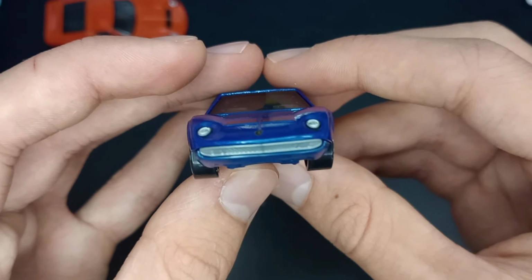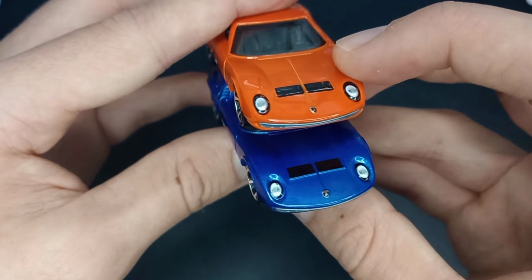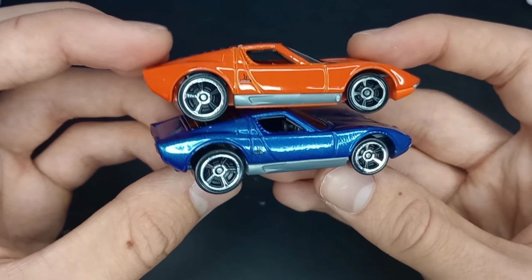Which one was your favorite? Please let me know down in the comment section below. These are such cool models.